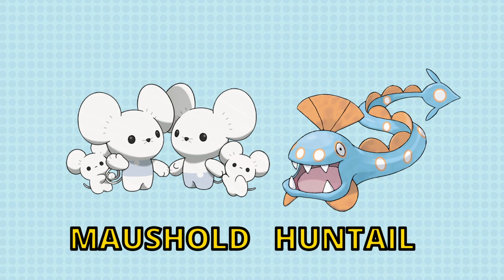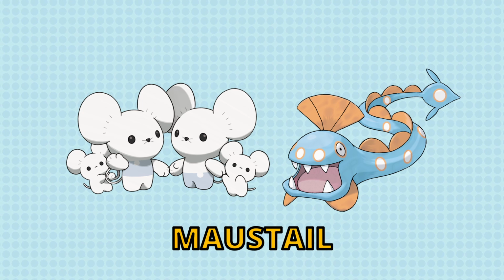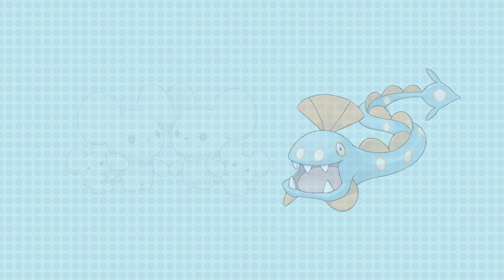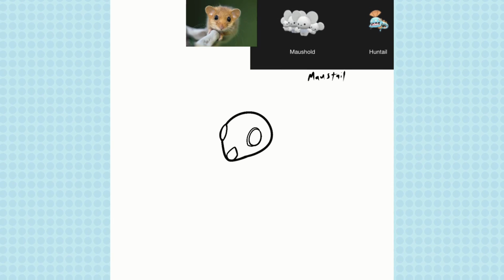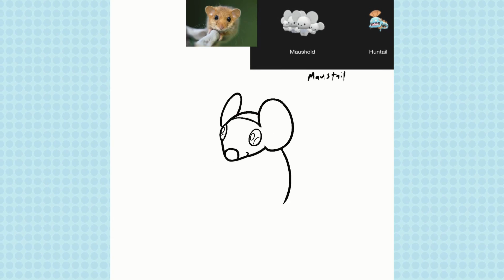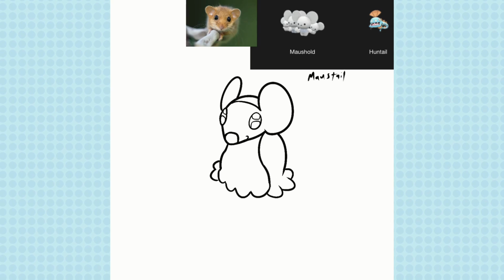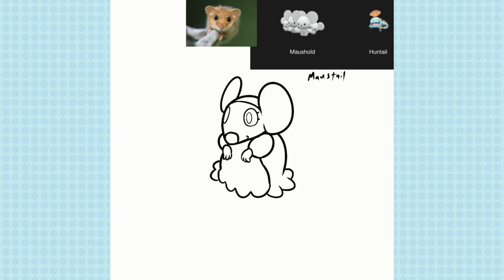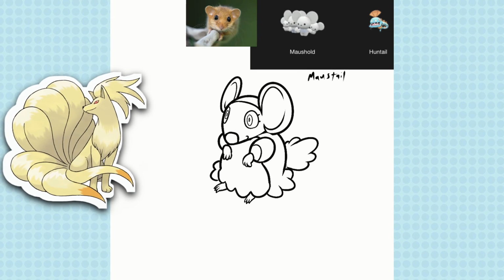Maushold and Huntail are another two that were so out of left field I was honestly shocked. Huntail is a cool name, but the idea of a Pokemon just called Mousetail was too cute. I straight away thought of an early route cute Pokemon that almost combined the aesthetics of a Rattata with the Maushold line. The idea of it being called Mousetail made me think of Fairy Tail, even if it isn't exactly spelt right for that type of tail. But then again, Ninetales does the same thing but the direct opposite, so it don't matter.